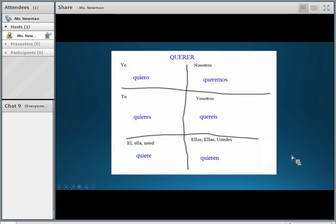All right, so same verb, just a slightly different view. And these verbs that we're going to go over are really important ones that you're going to use a lot. So definitely study them each day, commit them to memory, work on memorizing them.